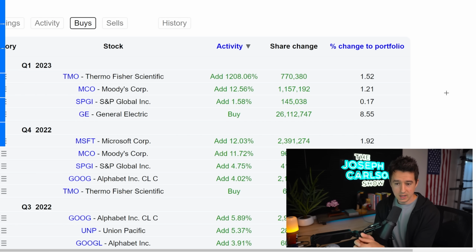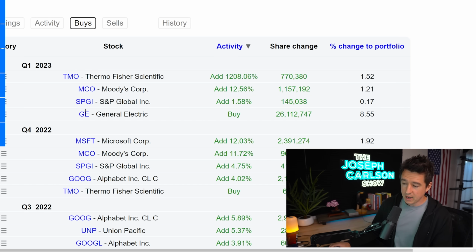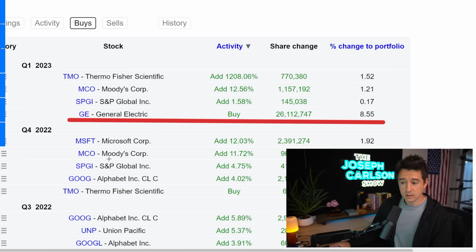But here's where we get into the interesting addition. Chris Hohn bought a decent chunk of General Electric, GE. He bought 8.5%. This is not a company that I expected to see in his portfolio.